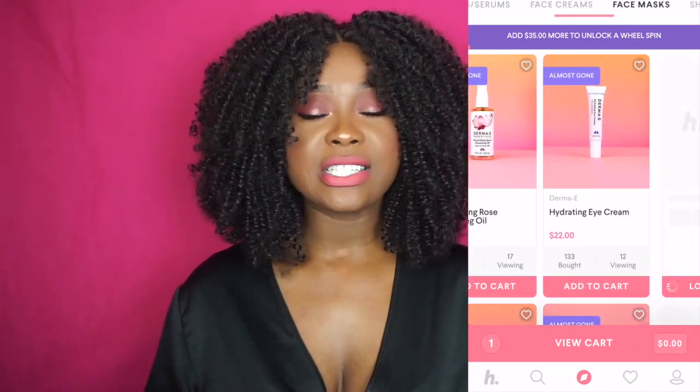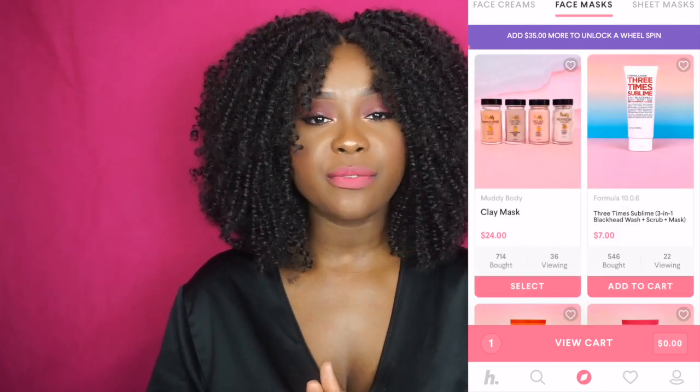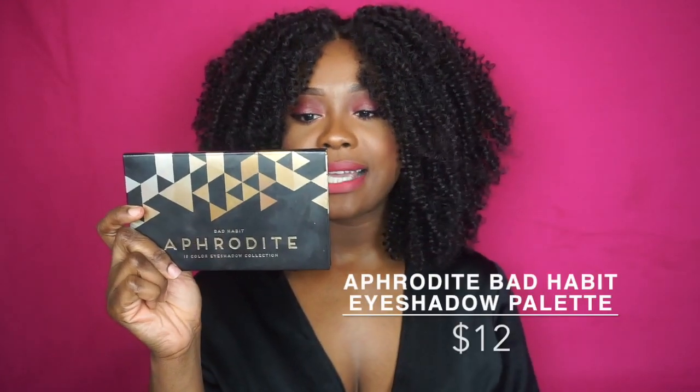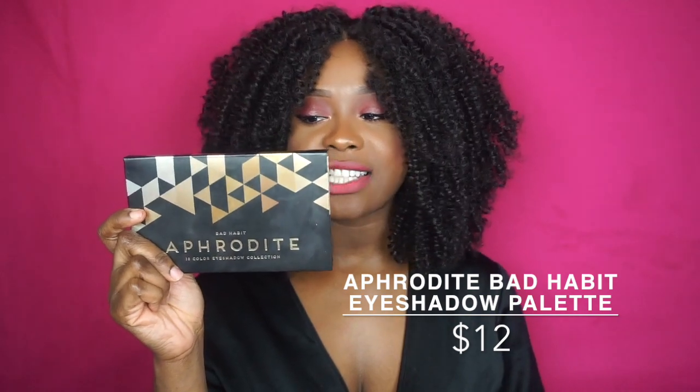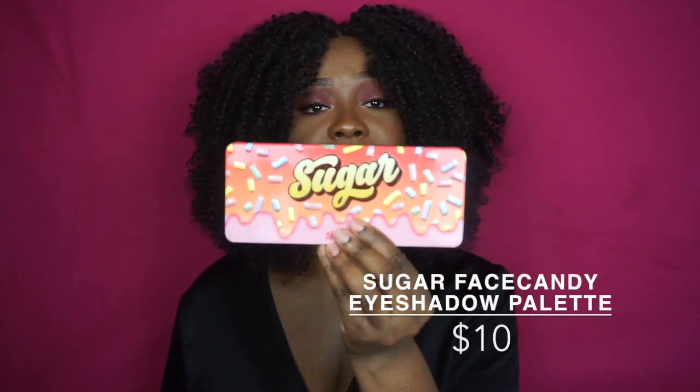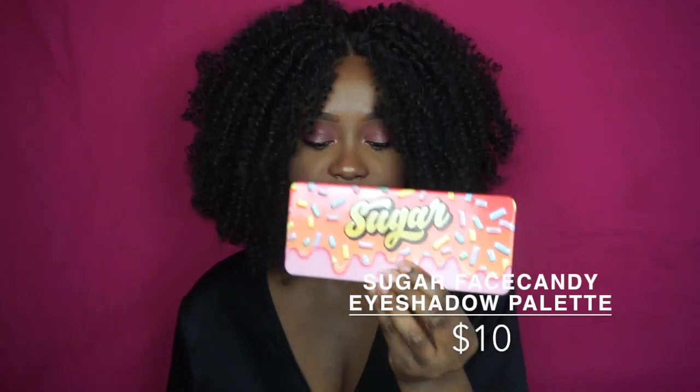So ShopHush sent me a couple of different things. We're gonna go through them really quickly so that this video is not extra long. This is one of the eyeshadow palettes. It's called Aphrodite, and it has an 18 color eyeshadow collection. It's actually my favorite product that was sent to me. The second eyeshadow is called Sugar, and it's another 18 color eyeshadow collection.